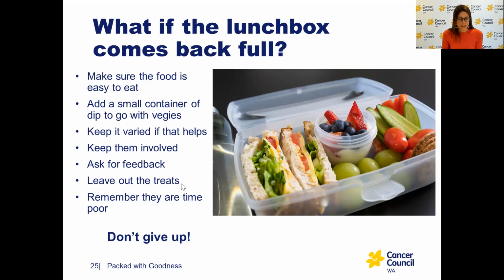Leave out the treats. As we said before, leave them out of the lunchbox. It's too difficult for kids to have their self-restraint. We're not there to police it, and we don't want to set up a desirable and non-desirable dynamic with the food that we're putting in the lunchbox. So just leave them out and keep it simple for them.